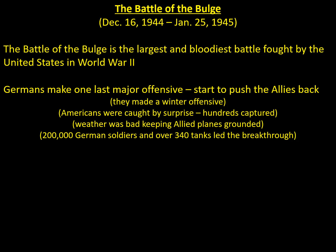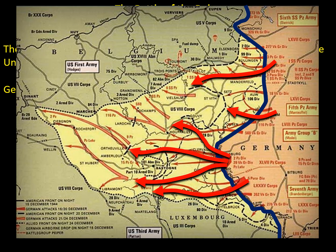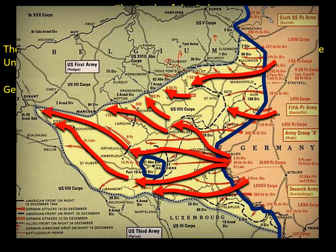200,000 German soldiers and over 340 tanks led the breakthrough. Here we see the German border, and the blue line was between the Germans and the Allies, and the offensive pushing in. They surround this Belgian city of Bastogne. That's where the 101st Airborne was. They keep going and forming this bulge in the line. It was actually coined by newspaper men.